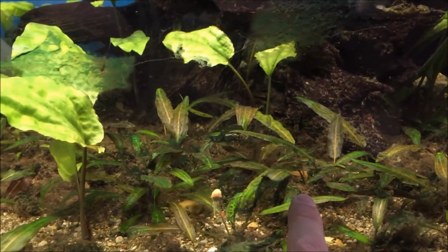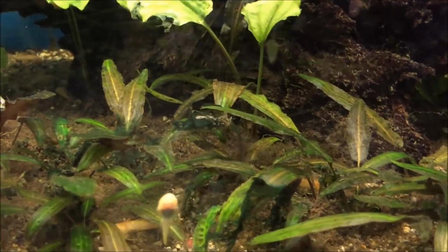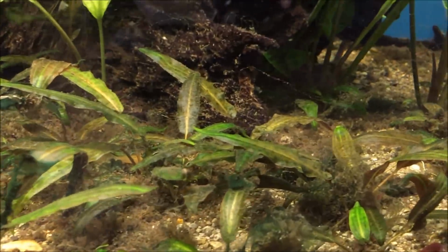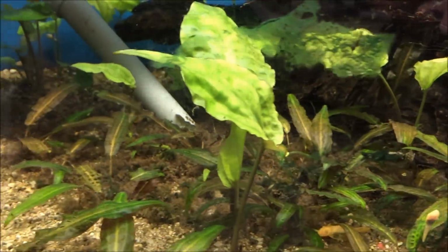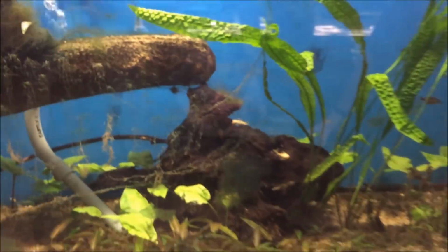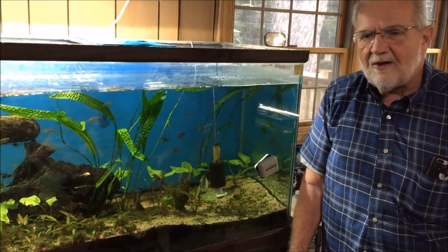The other ones are what I call Cryptocoryne shed eye, because I conned a guy to let me grab a handful in the background room at Shedd Aquarium. I don't have any idea what they are, so I just named them shed eye.